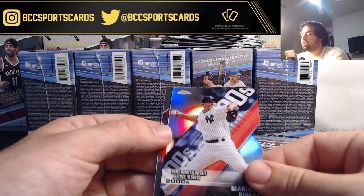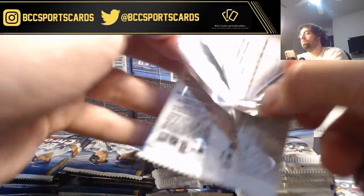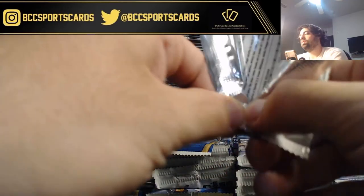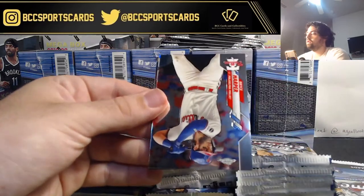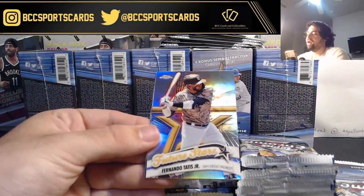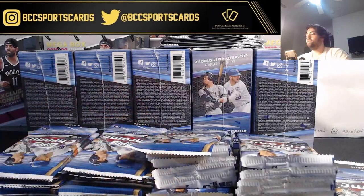Mariano Rivera for the 2000s. Yu Chang rookie. Simmons. Harper. Fernando Tatis Jr. Future Stars. Another great pod for you there. What's up, Blended Sultan? Doing another one of these Topps Chrome 10 Blaster breaks.